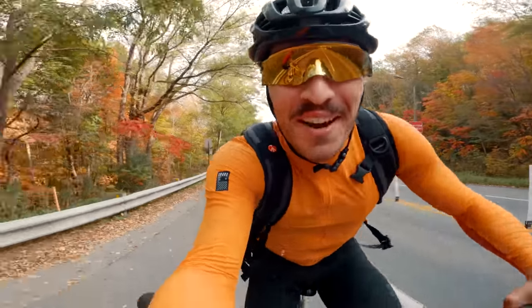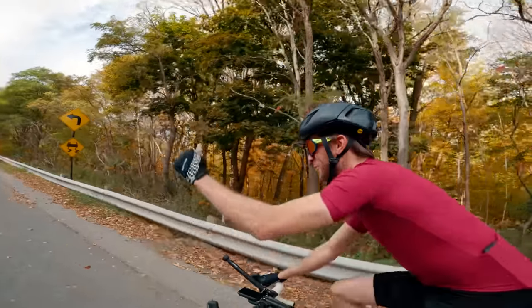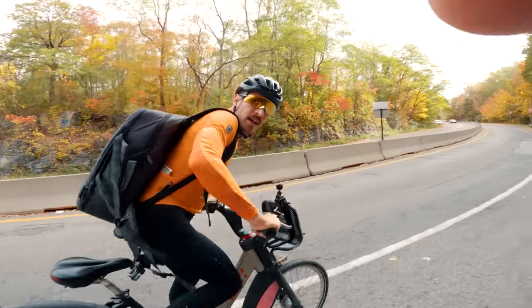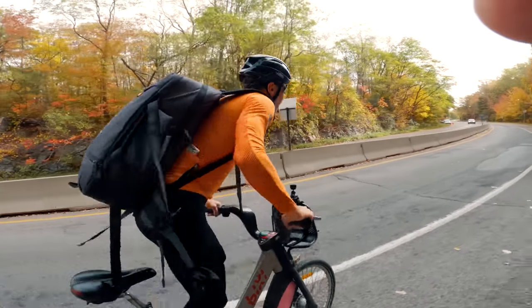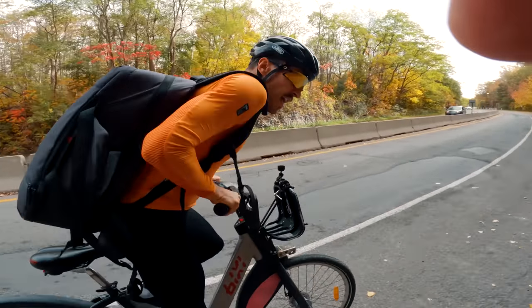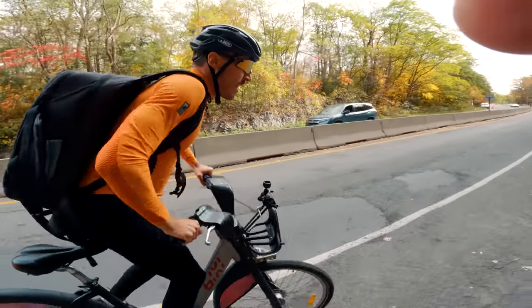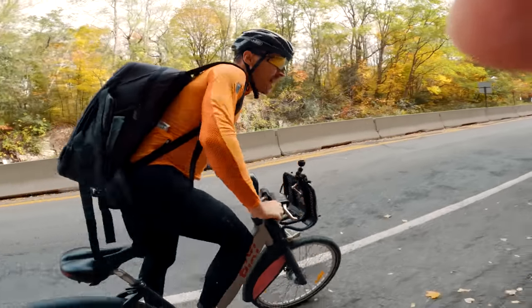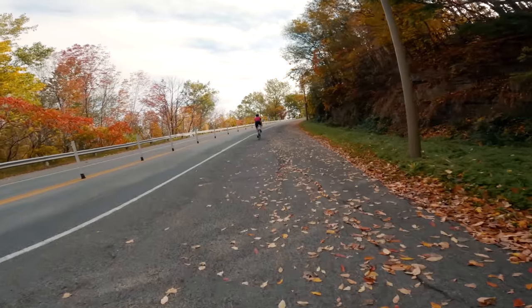Sam, how do you feel doing your first pass on the bike? I feel good. Let's go. Let's do this. I want more. Man, this bike's so heavy. It's so tough. It will definitely be tough, but I've been riding in Hawaii, bikepacking with about 50 pounds of gear, so it's somewhat similar here.